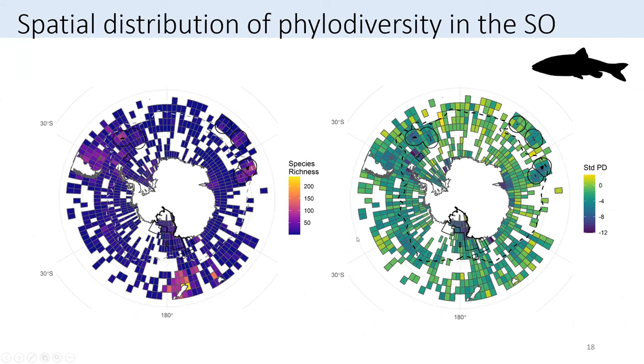So what can we see in these maps? Here we have the species richness of the fishes, and we can see that the richest places are around New Zealand and around South America. And here we have standardized phylogenetic diversity. Standardized because when you calculate PD, it is always positively correlated with species richness. So it will always be greater when you have more species, and it has to be corrected. If you look at the marine protected areas here, phylogenetic diversity is quite low. Actually, it is lowest. So it's not really representative, to me, for the fishes.